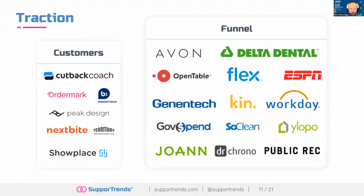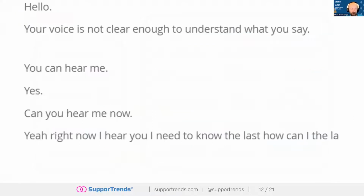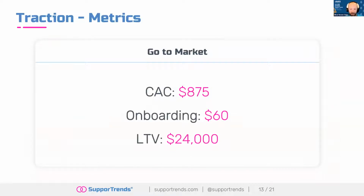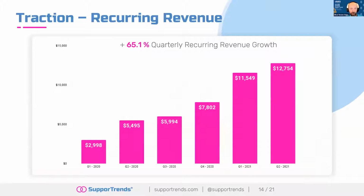Why this sudden interest? Because our machine learning is getting better and better. For example, even when call recordings look like this, and they often do, our platform knows what customers and agents say and separates them automatically, enabling detailed customer insight for all types of real-world support conversations. Our CAC and onboarding are fairly low. Our lifetime value is about $24,000, allowing recurring revenue to grow at 65% per quarter since last year.